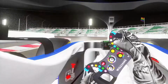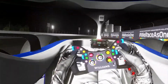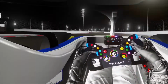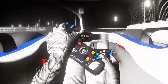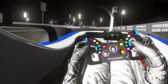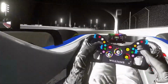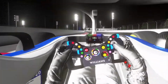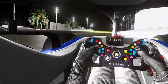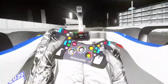Credit to the modder. You might be able to spot the LGBT flags in Saudi Arabia. The modder put them in because he was like, you know, they've got terrible human rights. F1 shouldn't really be in there. But like, so here's the We Race As One in the LGBT flags because, hey ho, We Race as one, right? And if Saudi want Formula One there, they need to accept that sort of stuff.